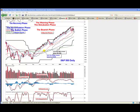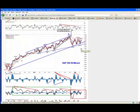As you can clearly see, a nice solid update. We did run into some resistance. I was surprised that we were able to push through that 1322 level without gapping over it, which was kind of a shocker, but we did. They actually pushed through it.